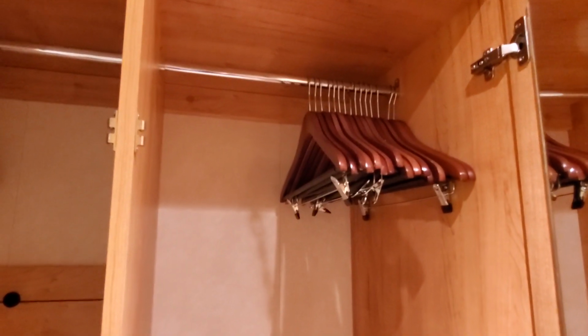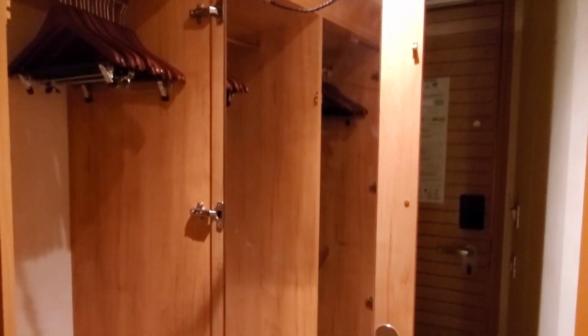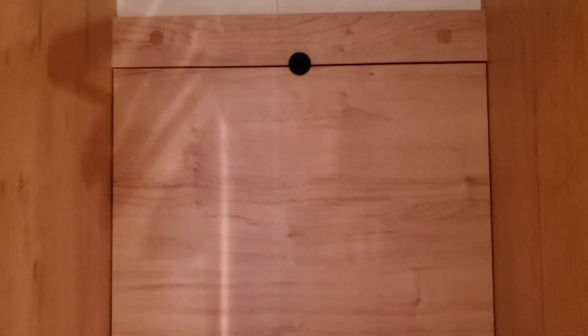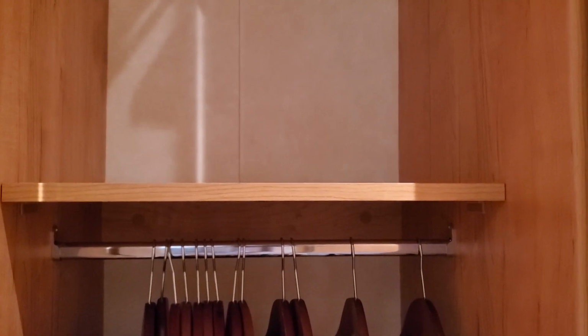And this is what the other side of the closet looks like. It also is very spacious. This is where you would put your long dresses or jackets. And it also has a mirror here too as well. Also, in the middle cabinet, you're going to find right here, if you lift this, it's gonna give you an extra storage, just like that. So you can use it as a shelf too.